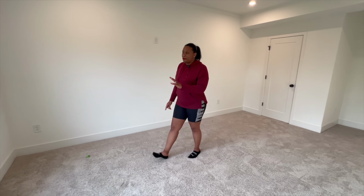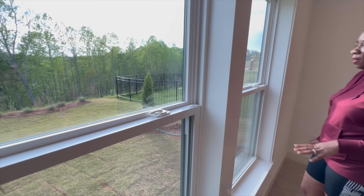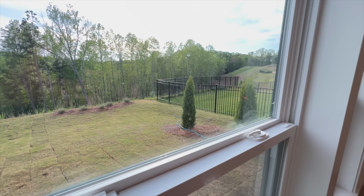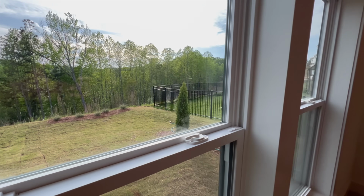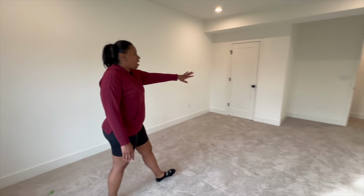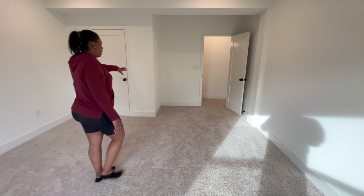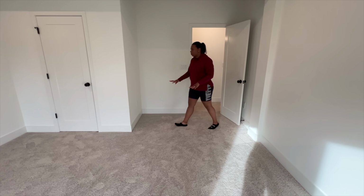But I love the view out of this window. They have 2 windows as opposed to 1 in our last guest room. Again, they'll have water views when they come to visit, and it'll just be really, really nice. So I plan on doing this room justice. I love how it has this foyer area here, and I plan on putting a little side table here or something like that.